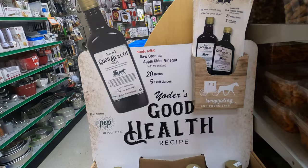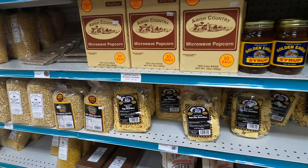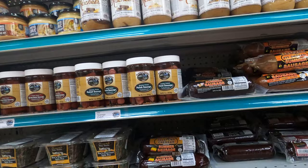Down this aisle, you get your coconut oils, your molasses, syrups. You got noodles, popcorn, glaze, spices. Peanut butter, Polish sausage.